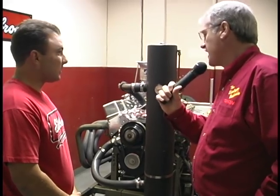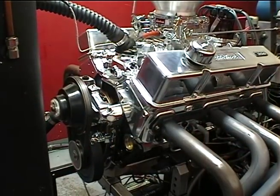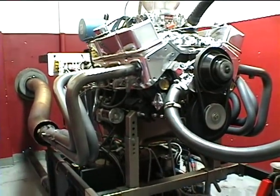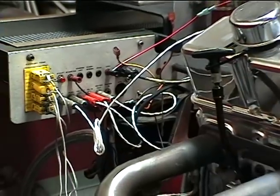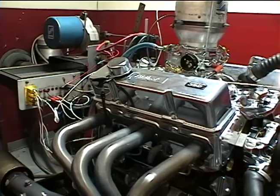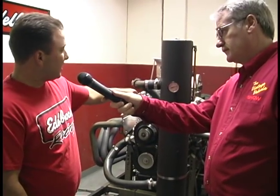How much is Edelbrock in this machine? The cylinder heads, the camshaft, these are E-Tech 170 cylinder heads. Camshaft is our new hydraulic roller camshaft. It's our 7516 air gap E-Tech manifold. It's got our vintage polished race valve cover on here. 800 CFM carburetor, 1413.